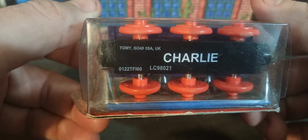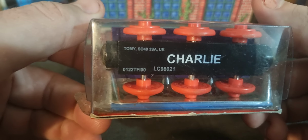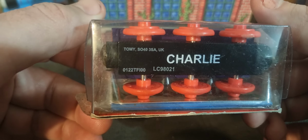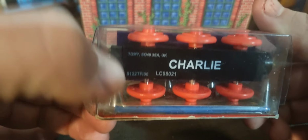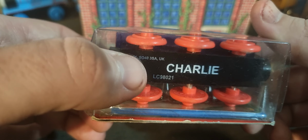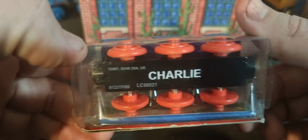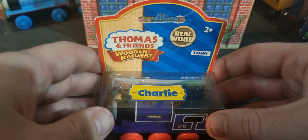So that's Charlie. That's dated 0122 TFIO, which means it's a 2012 one. It's very early in 2012, the 12th day of January. That's how you read it. Some of them are a bit different. They say Tomy, whatever the SO40 means. I'll ask the guys later what that means. But that's a pretty cool item too.